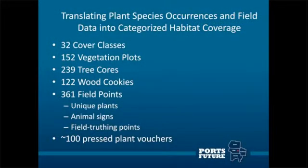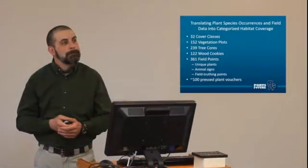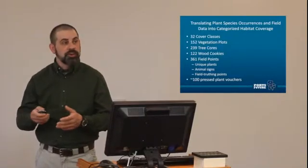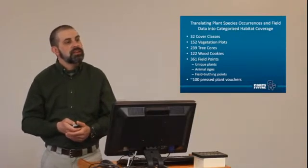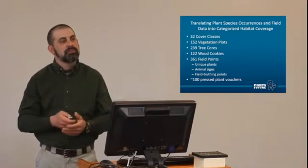We did 239 tree cores and 122 wood cookies, in which we actually cut either small saplings or limbs to get some idea of the more recent growth habit of the woody vegetation on site. We did 361 other field points, such as any unique plants that we found, animal signs, or just field truthing points that we had remotely determined. We often found those occurrences in between the plots while we were traversing the site. And we also had about 100 plus pressed plant vouchers.